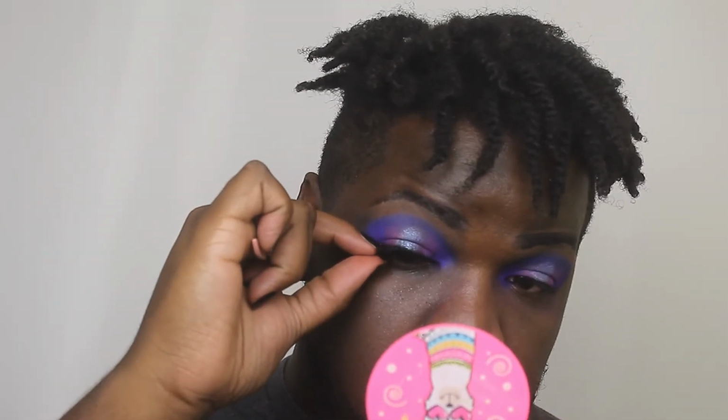I clasp it on. And then I look down and make sure that I press the part that's the center of my eye onto the center. Because I figure I can fix the sides later, but the center needs to be on. And then we put the sides in their place.